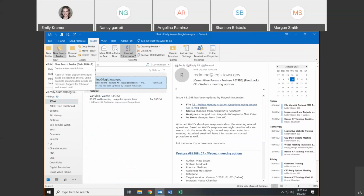You have the ability to do a new search folder. Nobody really messes with that. Rename folder, if you need to rename a folder, you choose the folder, click that. It allows you to rename it. You could also just click on the folder name, and it allows you to rename it. But same thing. You can copy folders, move folders, delete folders.